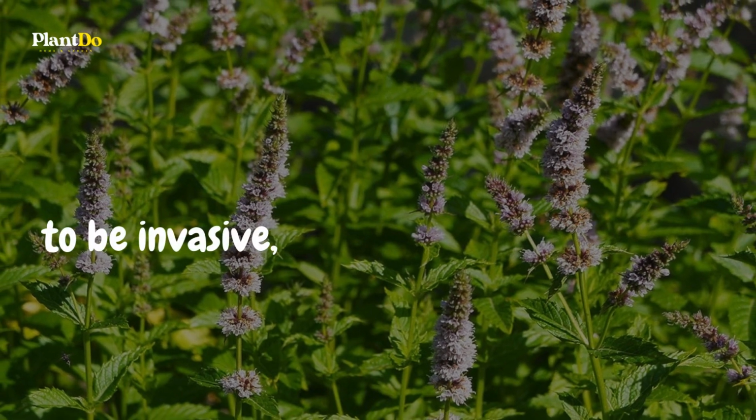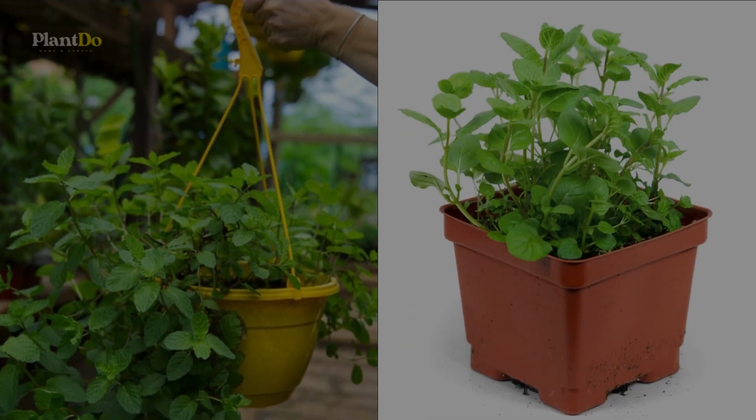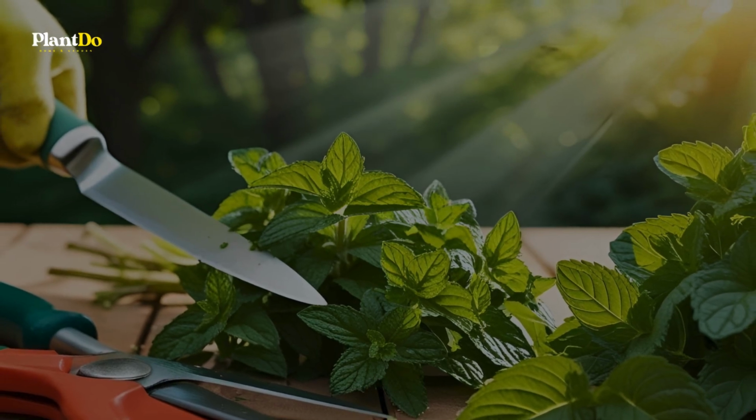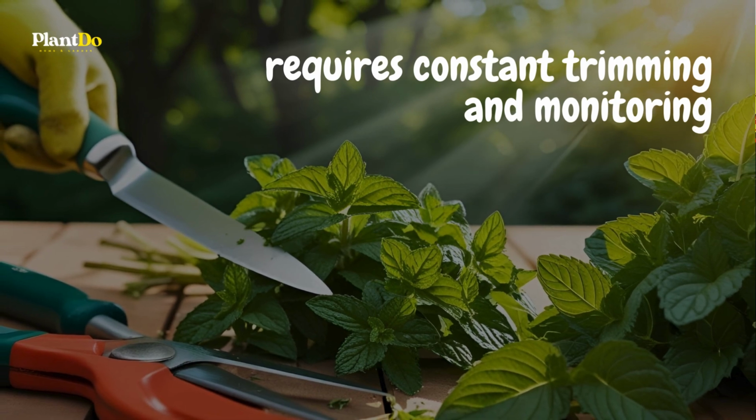Actually, it's known to be invasive, fast-growing, and maybe overrunning your garden area. Many seasoned gardeners advise planting spearmint in hanging baskets or pots in order to control this energetic herb. If you want to retain spearmint in the garden, though, keep in mind that it requires constant trimming and monitoring.